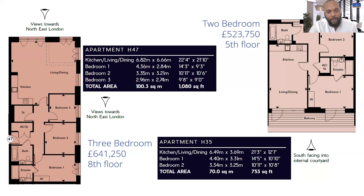Also, with our three bed apartments, this is above the Help to Buy threshold, but if you are looking as a first time buyer to purchase, this could be an option for you if you're looking at a three bed property. This was on the market at $641,250, but that will give you about 1,080 square foot of internal space, which you can enjoy as well.